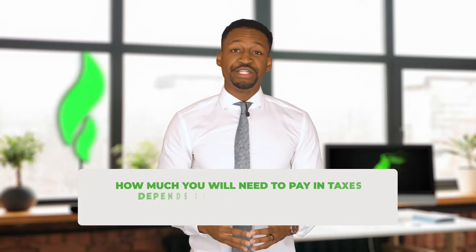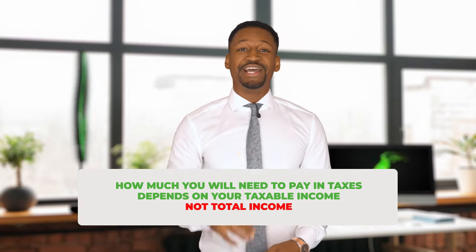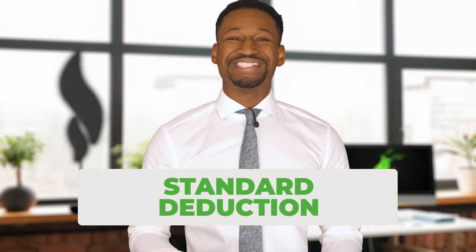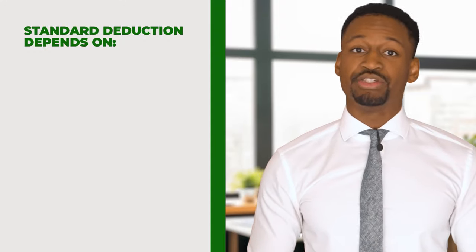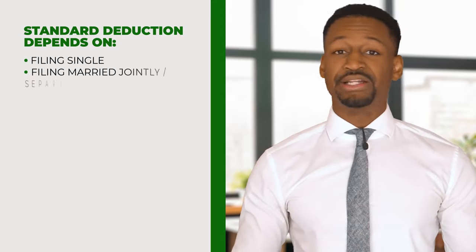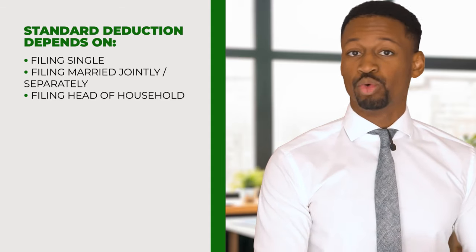So how much you need to pay in taxes depends on your taxable income, okay? Not your total income, but your taxable income. So your taxable income is what you have left over after any tax deductions. Now, by default, every American taxpayer is given what is known as a standard deduction. And the amount of your standard deduction depends on your filing status, whether you are filing single, filing married jointly or married separately, or filing head of the household, for example.